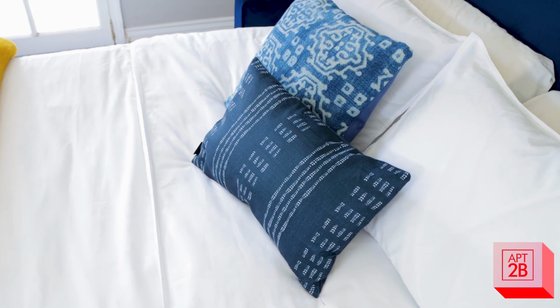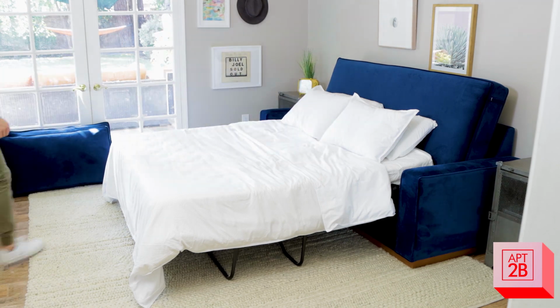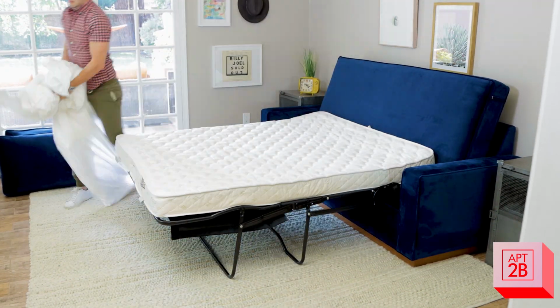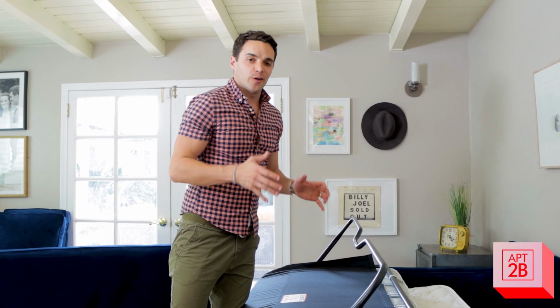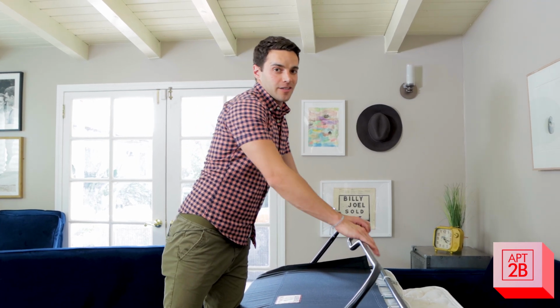If I have a guest staying multiple nights, I'll just take off the duvet and the pillows and I'll keep the sheets tucked in so I can fold it away. But otherwise, take off all the bedding so it doesn't get too bulky to mess with the mechanism. When you're closing it, it might feel like you're forcing it, but just give it enough pressure so it locks in place and then you can go in the rest.